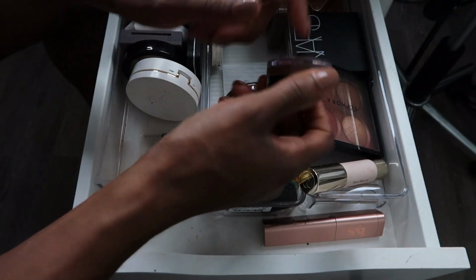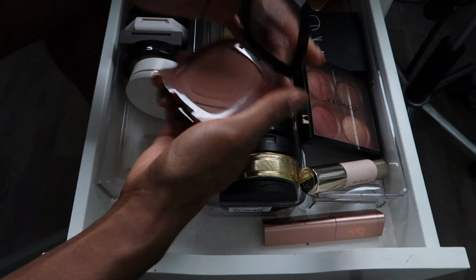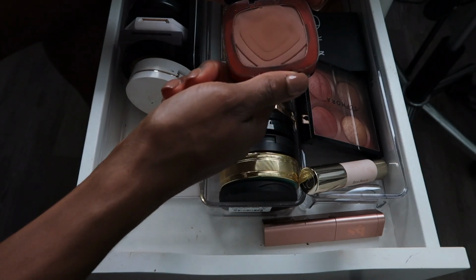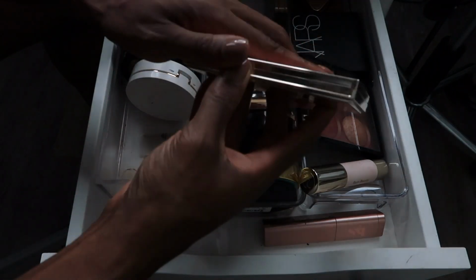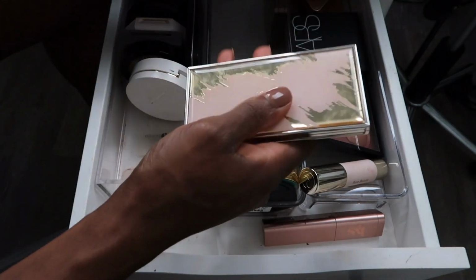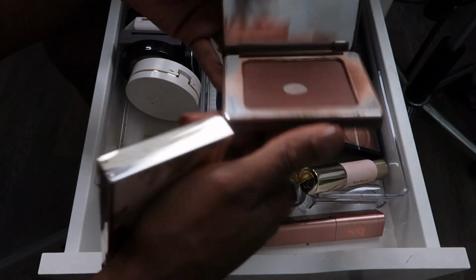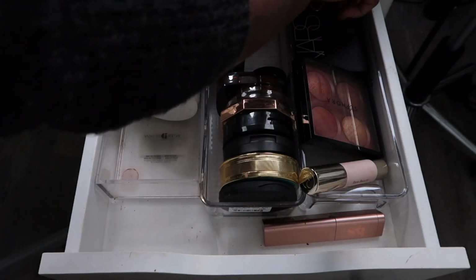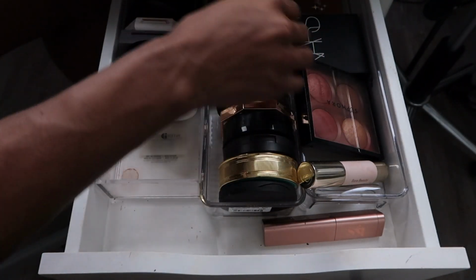I don't know, I'm going to have to think on this one. And then the L'Oreal bronzer, I need this for a particular video, so I'm going to hang on to that. And then we've got Jouer. Yep, keeping that. And then Natasha Denona, the best bronzer, not bronzer, the best contour ever. So okay, we're cranking down. Oh, can't forget about this LYS bronzer. She's a keeper.